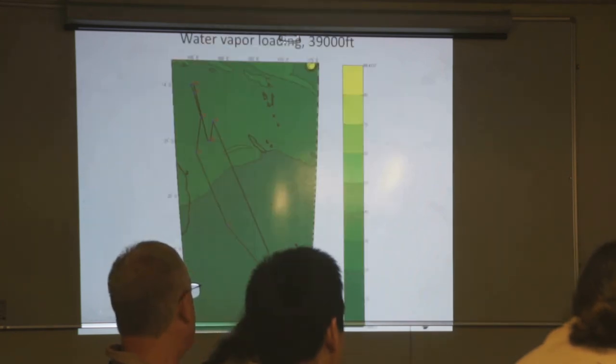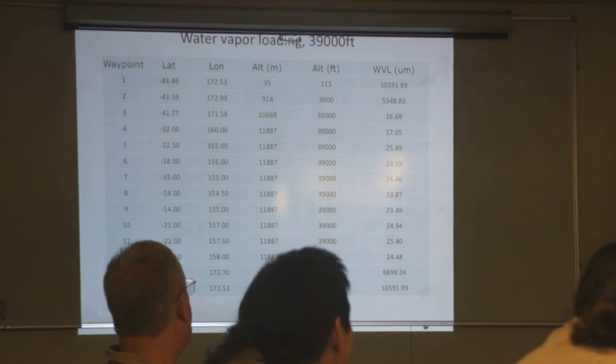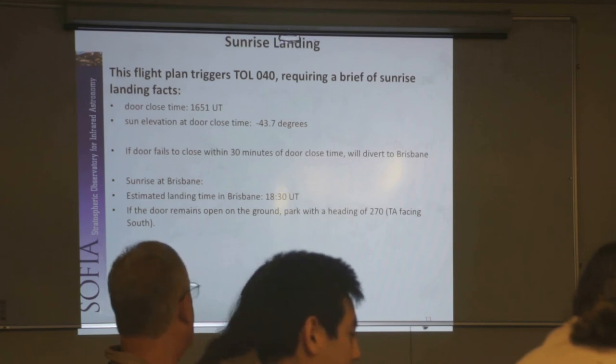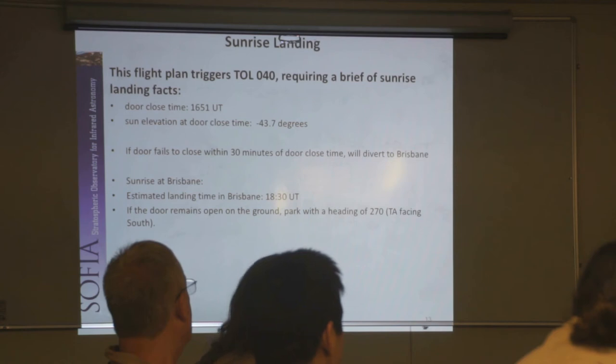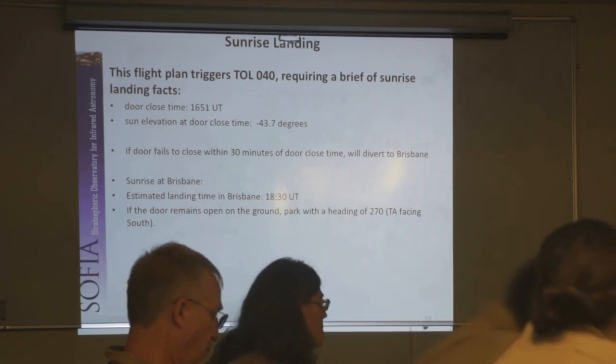So here's the water vapor. And then the numbers. It shows much higher than we're used to because we're headed north instead of south. We will be planning to land after sunrise. We have mitigations in place, and as Mike already said, if the door fails to close, we will be closing the door after our second visit to Triton. If the door fails to close at that point, we will go to Australia. If it does close, we'll come back here.